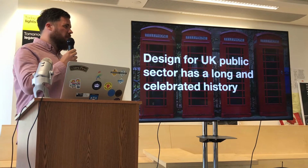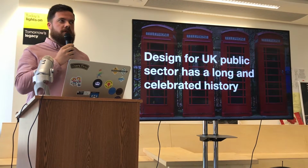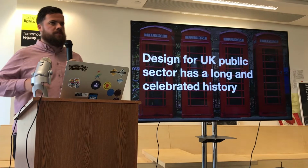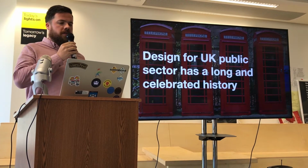And as I mentioned, you'll probably know a lot of this stuff if you've been in GDS for a while. We talk about it quite often, but it's good to get a bit of a review of this really inspiring work of the past. But when you think of great British design, especially from an outward person looking in, mostly it's product design that we think of.